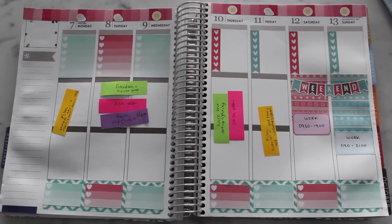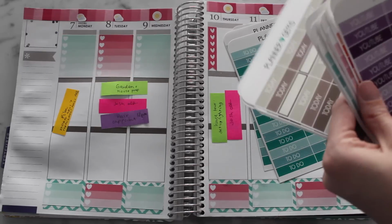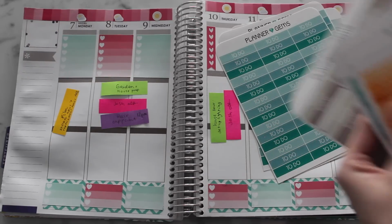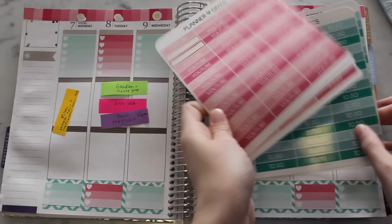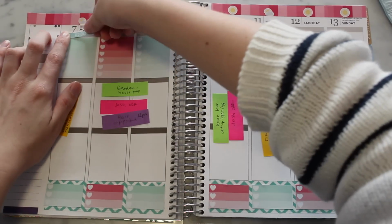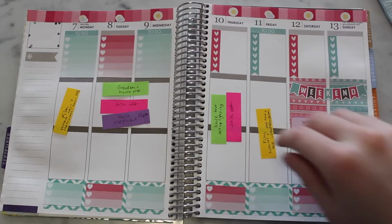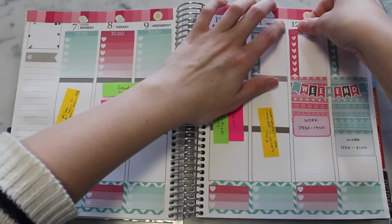And the next thing that I will do is pop in my headers. So these are the headers from PlannerGems. I'm just going to take ones that match. So I've got those ones, and then I'll take some pink ones. There we go. So I've got those in 3 different categories. I've got my YouTube, to-do and today's. Okay, so I'll start off up the top with the to-do stickers. I'm going to keep it on theme with the mint colour. There we go.